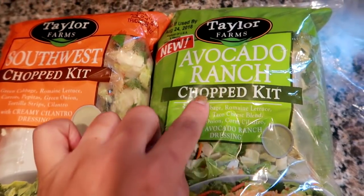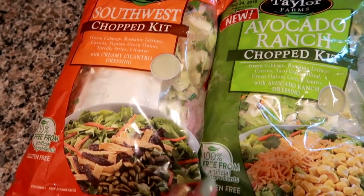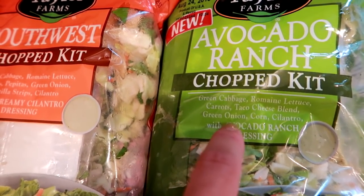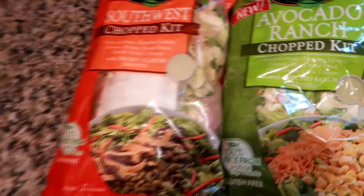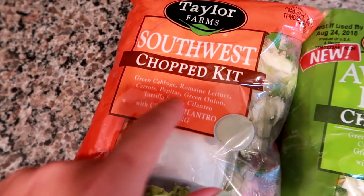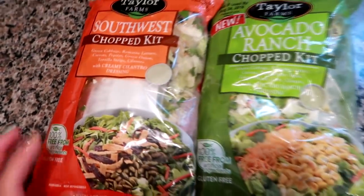I love this one. That's the avocado ranch, and these are like salad kits, and these are both mainly cabbage based salads. So this one has green cabbage, romaine, carrot, taco cheese, which I don't eat the cheese on my salad, Matt does, green onion, corn, cilantro, and the avocado ranch dressing. Again, they're kits, so they come with everything, the toppings, the dressing. This one is cabbage based. It also has romaine, carrot, pepper, green onion, tortilla, cilantro, and a creamy cilantro dressing. So we'll have one of these tonight, and I'm not sure what else.